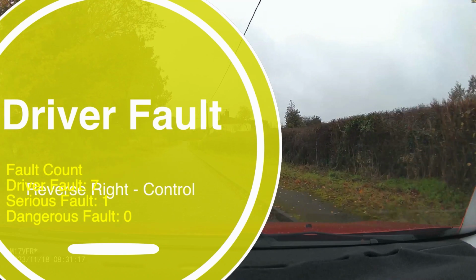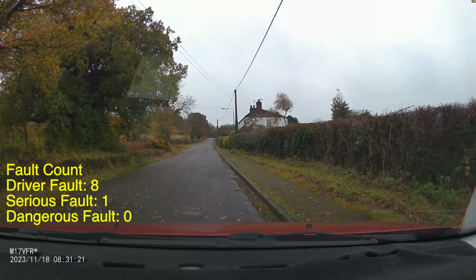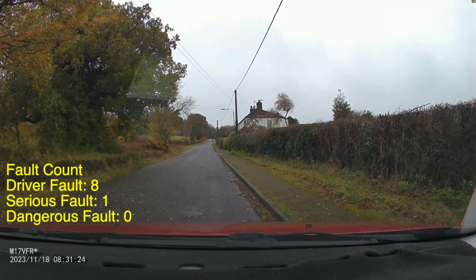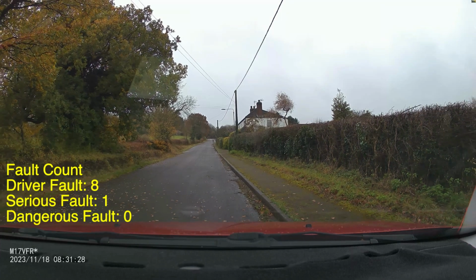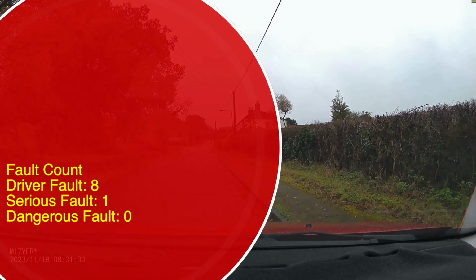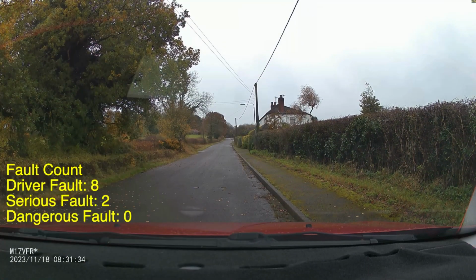The aim of this is we want to keep it nice and close to the curb, and we want to be looking around frequently. Now, I've marked a control fault here with my pupil. This is because as she pulls over, she puts the clutch down but doesn't brake effectively, so as a result when the car stops and starts rolling backwards, she corrects it pretty much straight away, so it's only going to go down as a driver fault.